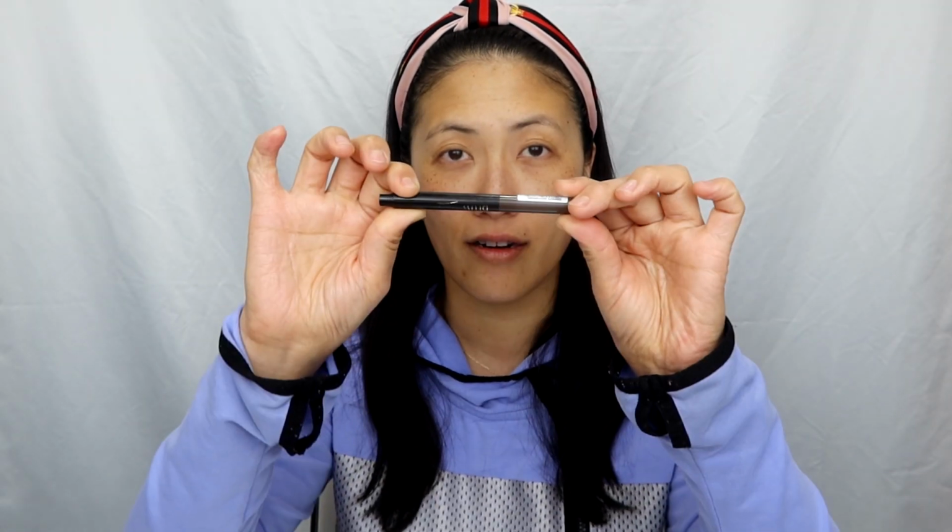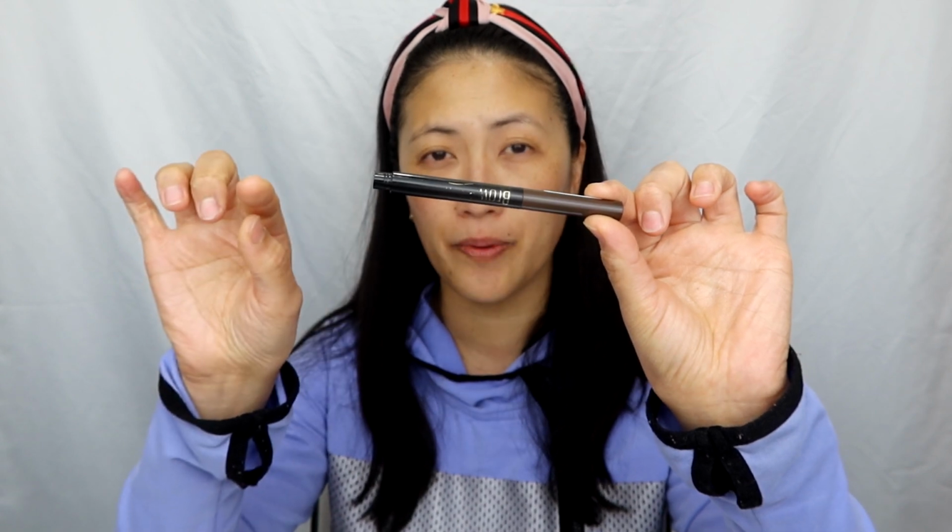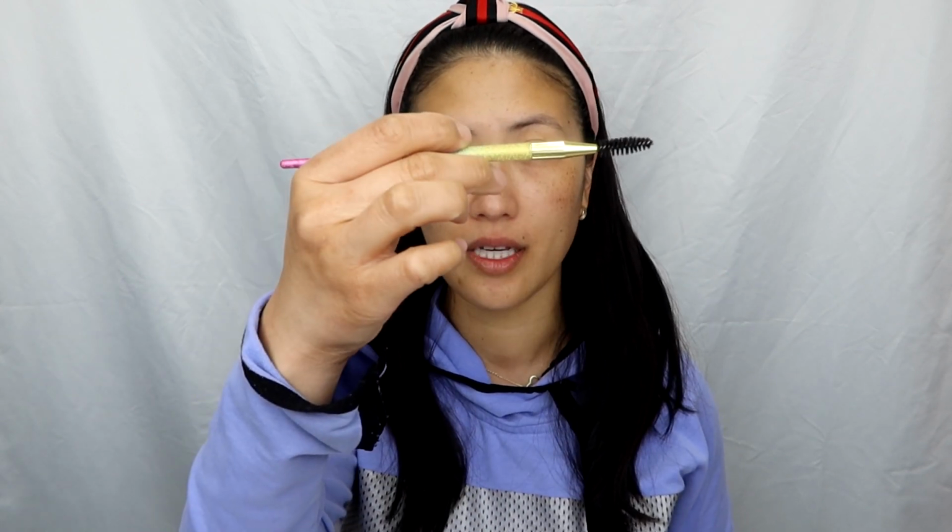I'm using, I believe this is the LA Girl. And yes, the end is broken because, well, I broke it by accident, but not a big deal. The end was actually a spoolie, but since it doesn't have a spoolie, I'll use this spoolie right here. And let's see. We're going to just brush out my lion's mane and brush that out just like that using a simple spoolie. It has a little bit of hair on it.